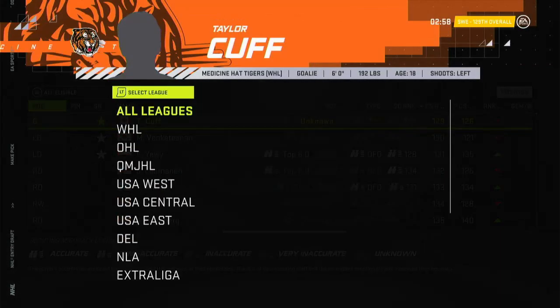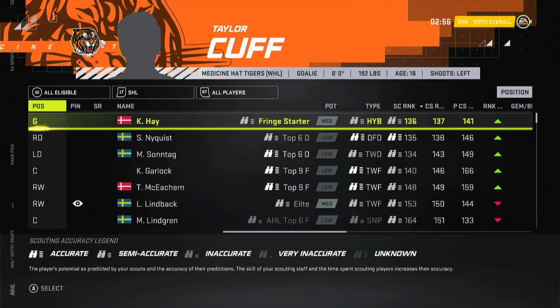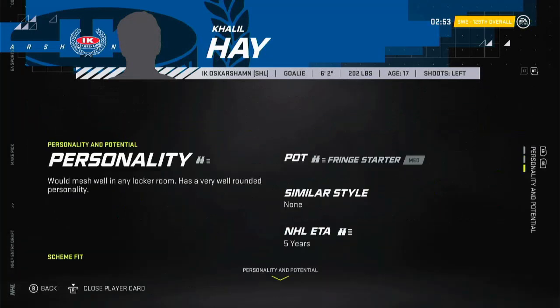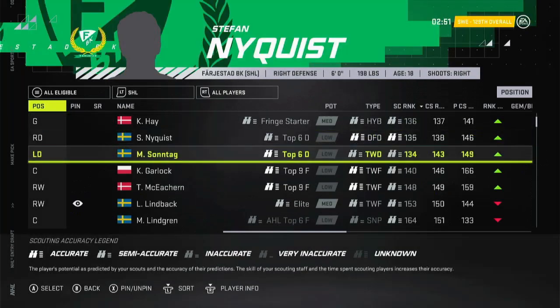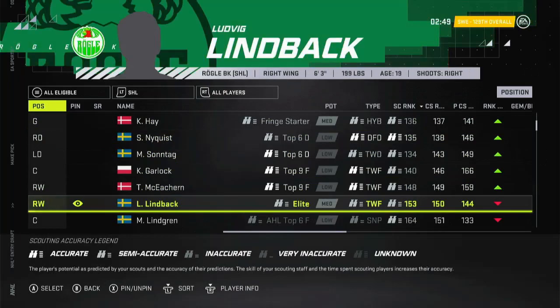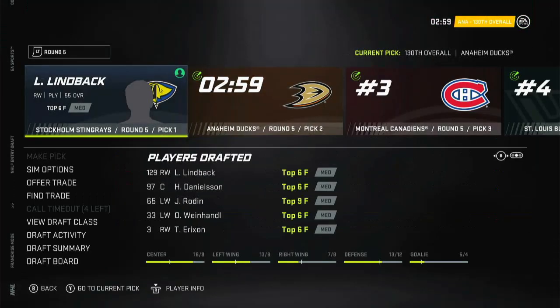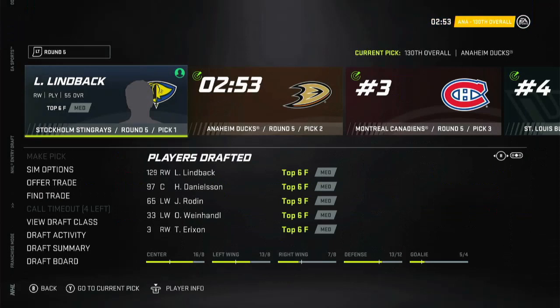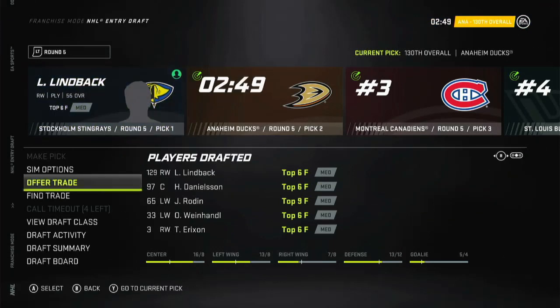Hopefully maybe potentially a low elite. What do we have left? We have the goalie and Khalil Hay. I think we'll take Lindback just to see what he ends up being. 19 years old. Medium top 6 playmaker. Oh my God, a 55 overall. But another medium top 6. Boys, that is a successful draft. 4 out of the 5 picks are medium top 6s. I think it's a great draft.